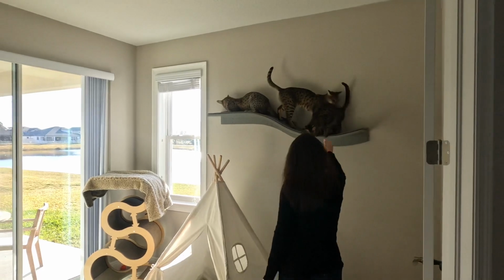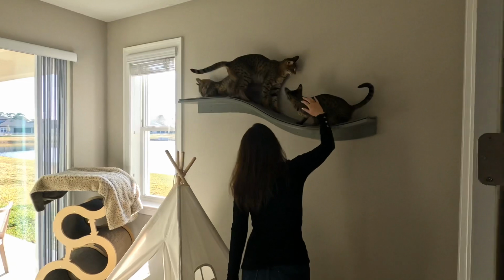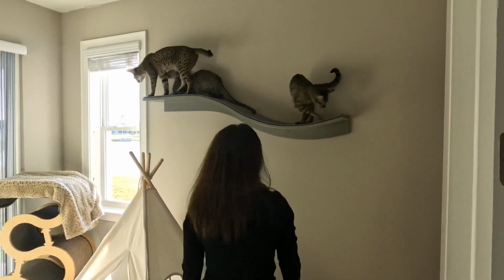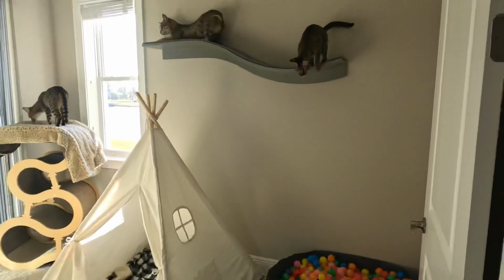Why are you trying to jump down, huh? Your brother's overcrowding it, huh? You gonna jump in the ball pit? You know you can jump over there, Missy.